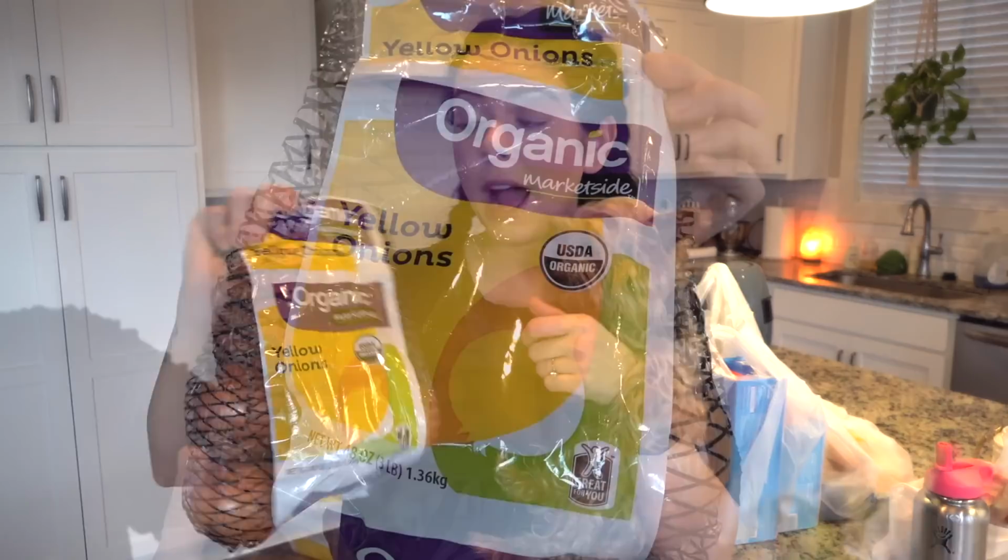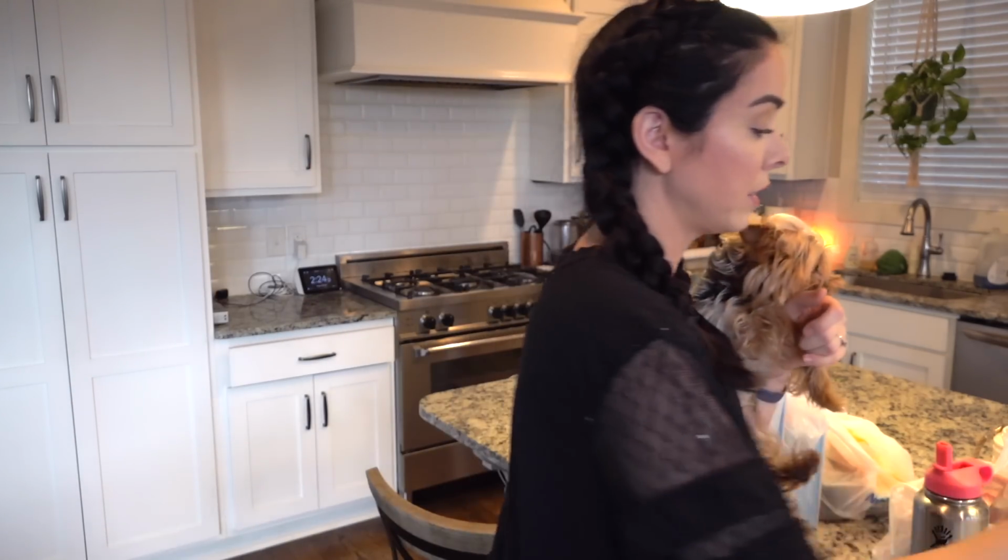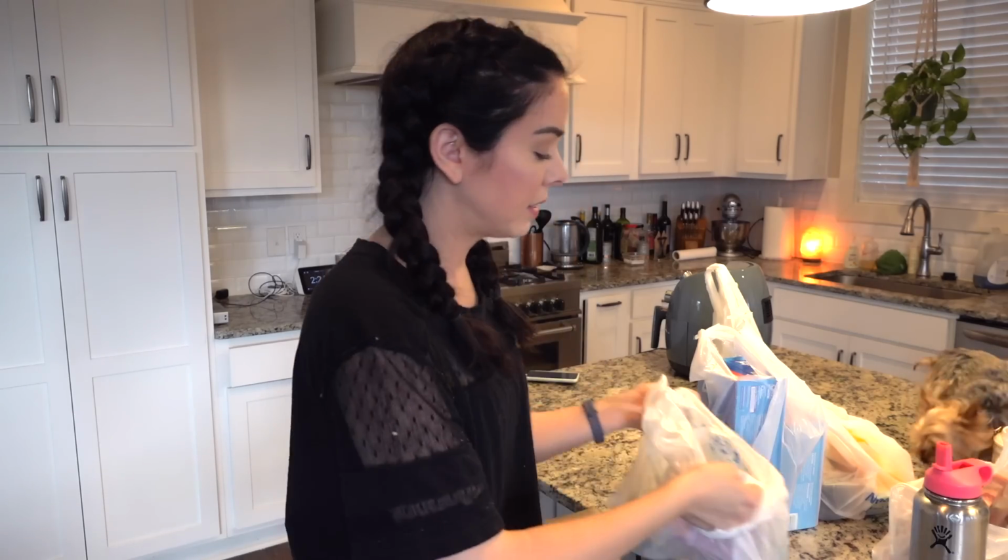So they had a big bag of organic yellow onions. Now I haven't bought plain yellow onions in so long. I always buy either purple onions or sweet onions. Side note, they smell amazing. I was standing here, I'm like, is that the onions? They smell amazing. And yeah, organic. So I was like, you know what? I'm gonna pick these ones up. I think these were the only organic onions they had, just the yellow ones. Ooh, I was excited about this.